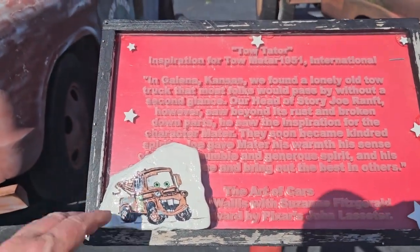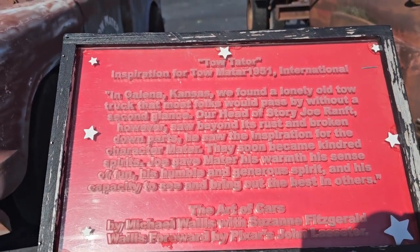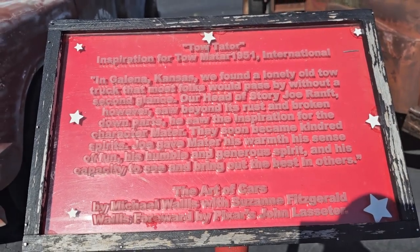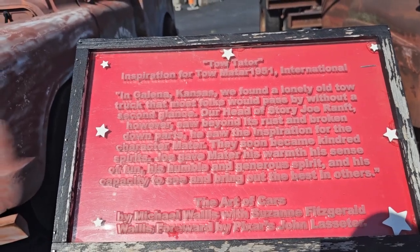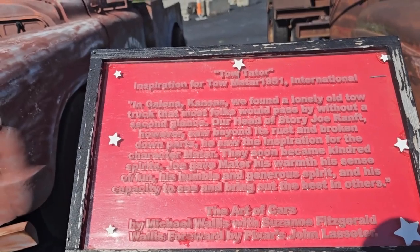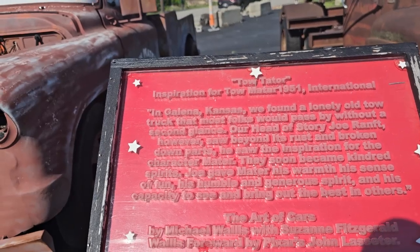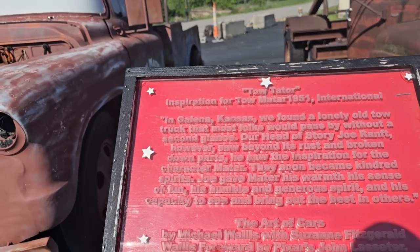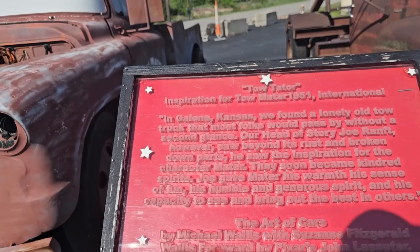It reads: The inspiration for Tow Mater, 1951 International. In Galena, Kansas, we found a lonely old tow truck that most folks would pass without a second glance. Our head of story, Joe Ranft, however, saw beyond the rust and broken down parts. He saw the inspiration for the character, Mater. They soon became kindred spirits. Joe gave Mater his warmth, his sense of fun, his humble and generous spirit, and his capacity to see and bring out the best in others.